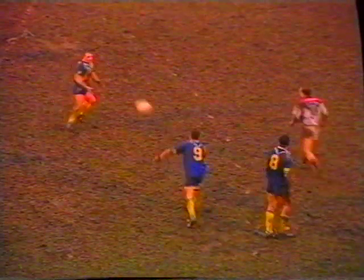Steve Malloy. So a super effort required from both sides then. McGregory goes himself. Takes play into the Rovers half of the field.